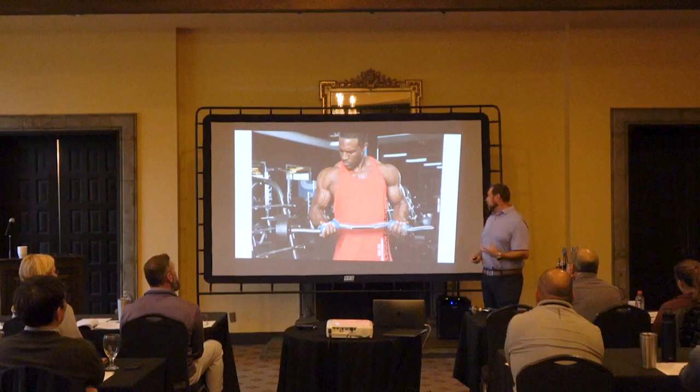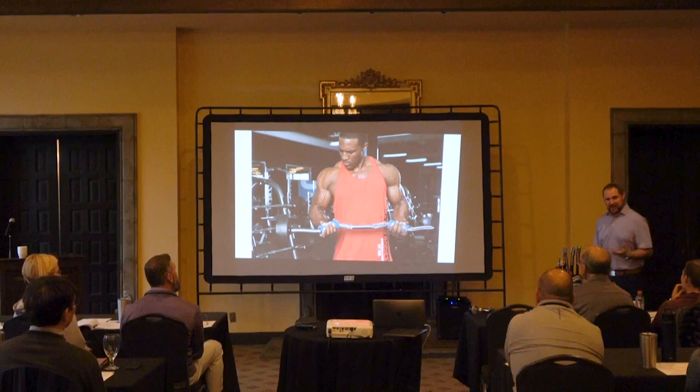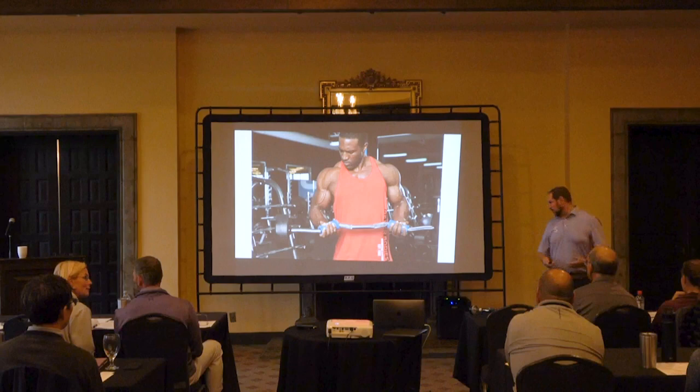There's other ways to do it. There's these things called fat grips. So if you have somebody in the gym that's really deficient in grip strength, you put these fat grips on that actually activate more muscles in the player's hands, and that actually accelerates their ability to create more grip strength.